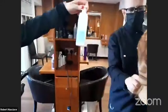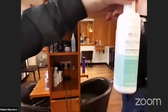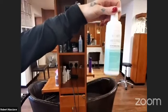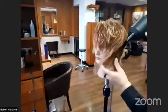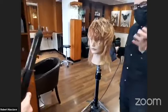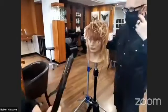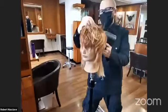Yeah, I use that. It's really good because it's not too sticky, but it gives me a really great grip, and the hair really moves how I want. Products are important. I'm not plugging a product here, but what I'm saying is products are important. They're there for a reason, and the reason is to give you extra control, because hair is like a material.